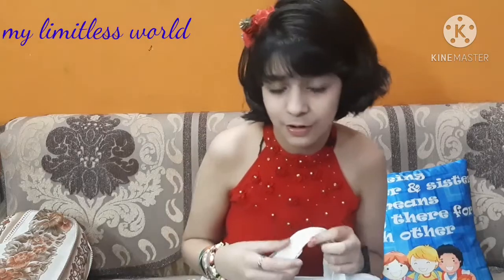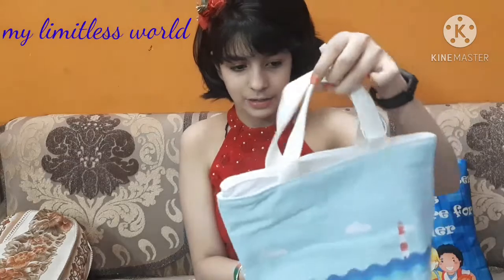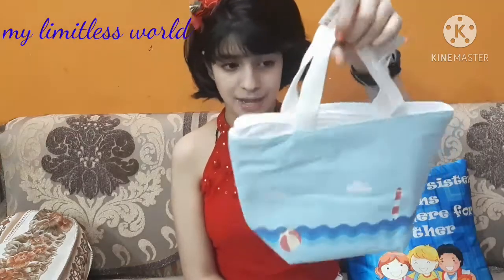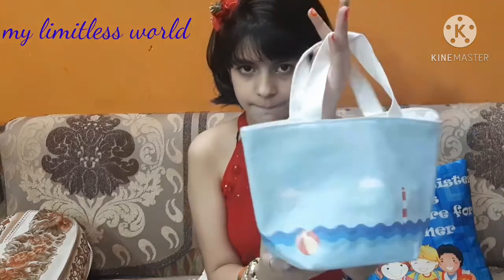So first we bought this bag. Actually, I haven't bought anything for me because I didn't find anything good there, but a small cute little bag. The cost of this is 250 rupees and you can use it as a lunch bag, or you can use it to keep your makeup and stuff. You can use it to keep your small little toys. And actually, I guess you can buy it in different colors also.